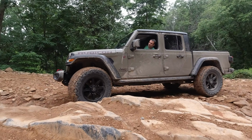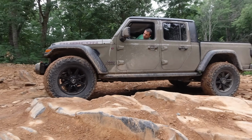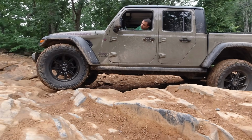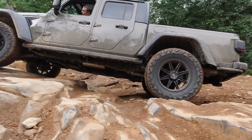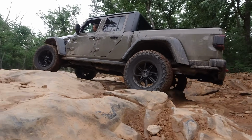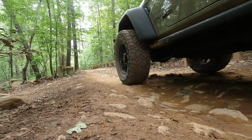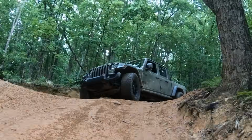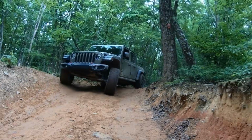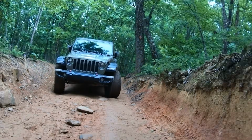For the Recon, this helps tremendously, and I've found them extremely sure-footed even with a modest pressure drop to 15 psi. While I think getting these tires down to the single digits would only help improve their rock performance, the Recons have proven to conform and grip extremely well in rocky terrain, and this includes side hill stability.